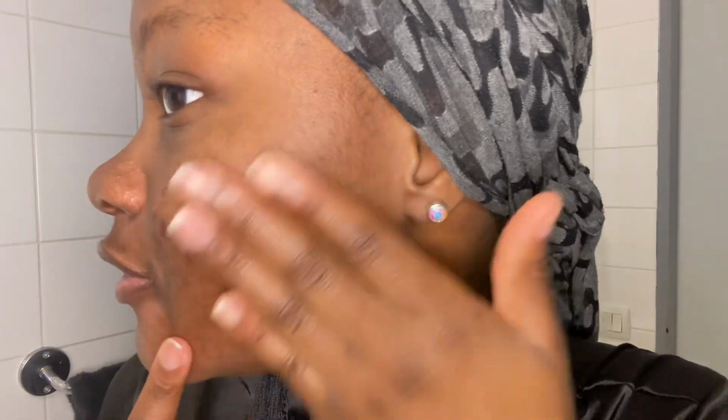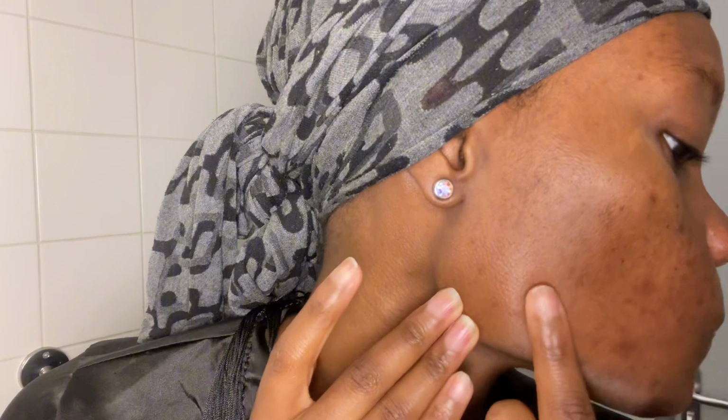As you can see, everywhere is smooth. I don't have acne, it's just the dark spots remaining on my face. Can you see? Apart from this one. I don't really have much to say.